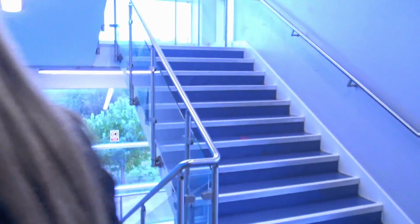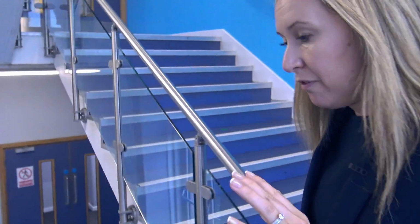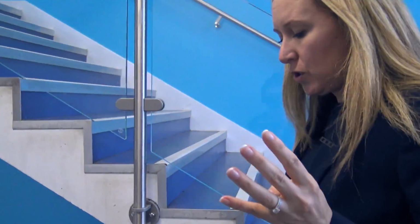Let's go downstairs and see some humanities now. Each corridor is a different colour because it's based on the house colours. You would have seen the students in PE had different tops on. We have four houses at East Barnet School, and each of them is based around a particular charity.